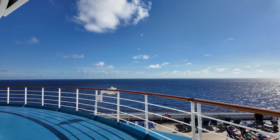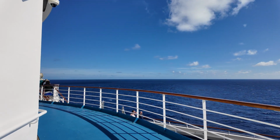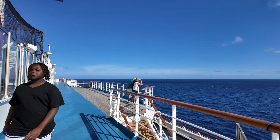So in terms of the itinerary, we had a day at sea on Saturday, and then on Sunday we sailed into Bimini in the Bahamas. So my sea day was spent basically just having fun on board.